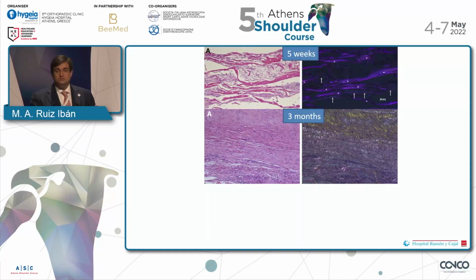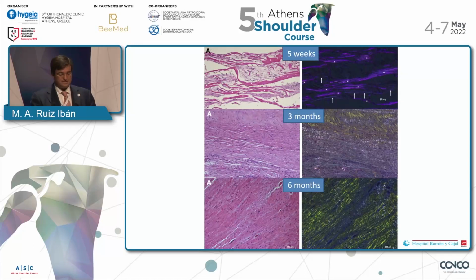And at 3 months, you did have some very good quality tissue. The implant was no longer there, and at 6 months, the quality of the tendon was very good. So, this really looks very well. We have a recent study by Sawa in New Orleans that presented his outcomes in very difficult cases, and he had extremely good results.